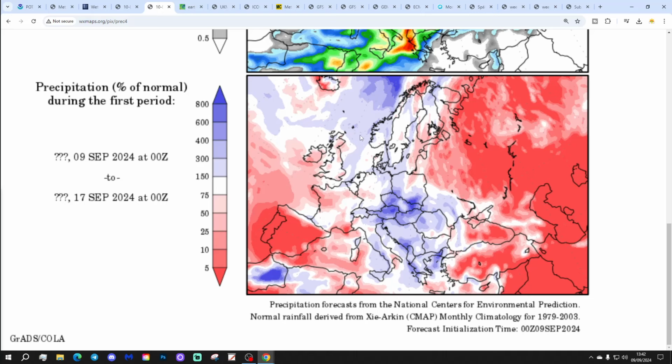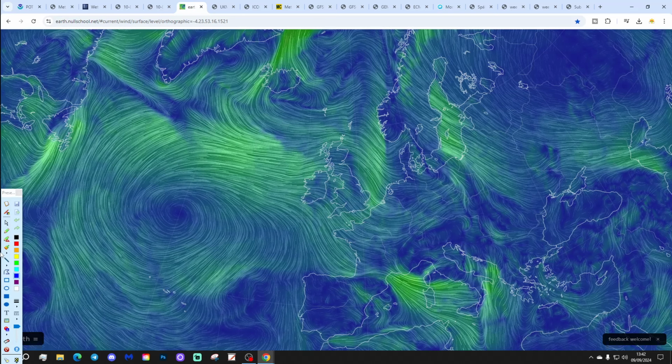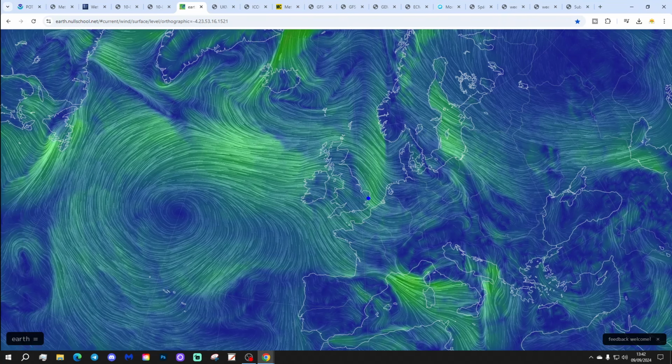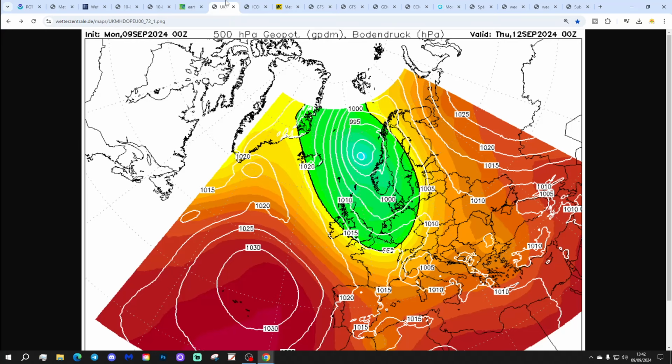Some areas are a little bit drier than normal, especially Ireland and eastern Scotland, and some areas closer to average. And my latest wind from earthnullschool.net shows that we've got rid of the humid air and the thundery trough of low pressure. That's all moving away into the continent as we're introducing a fresher and cooler westerly Atlantic-driven flow. It's already cooling down, but things are going to get colder from here.